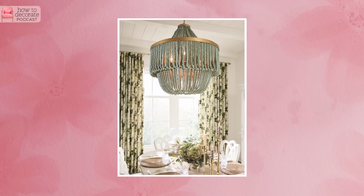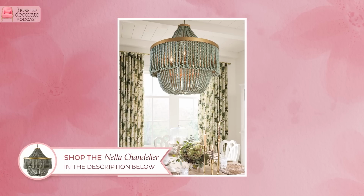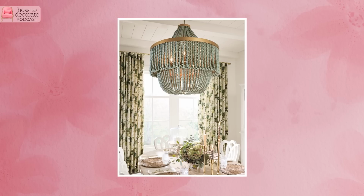But then also if you do a full drape, I love this shot. It will pack a punch with a full drape. That's our new chandelier. It is so beautiful in person. It's gorgeous. What is that chandelier? The Netta chandelier. It's a really great price, and it's quite large for what you're getting. It's handmade. All those beads are hand strung.